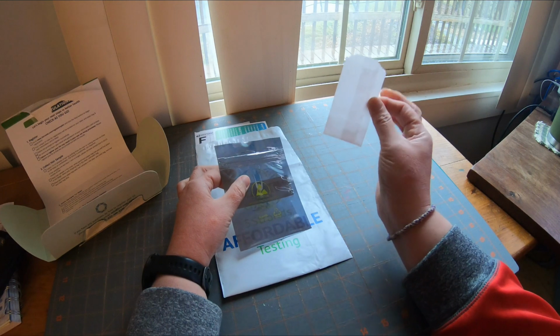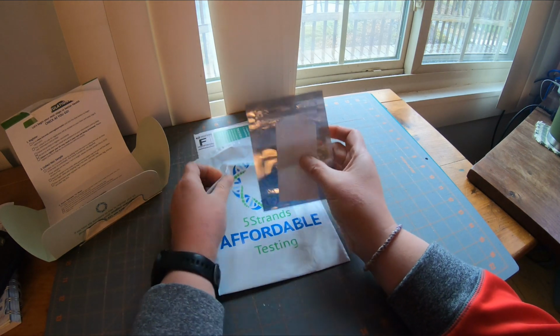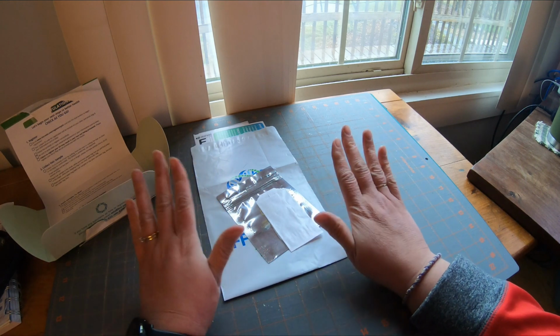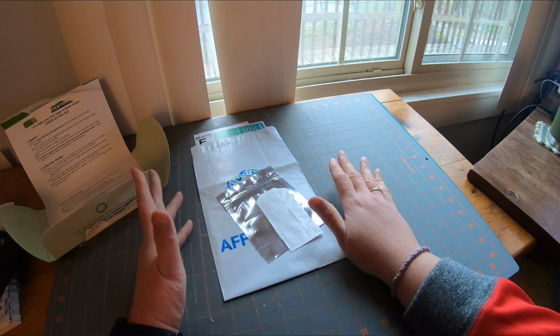We're going to put the sample in the parchment paper, put the parchment paper bag into the anti-static bag and seal that, and then we're going to put it in the shipping bag. So relatively easy. Now, we are a little worried about getting the hair samples because I don't want to hurt my dog, and pulling her hair is going to hurt.